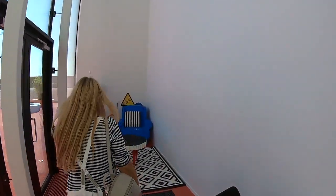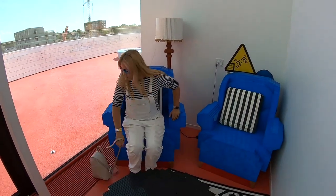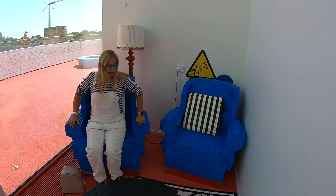Guys, in this Lego House there are so many activities that I'm so tired, and I found a very nice place to have a rest. Woo! It's an armchair and we have taken some rest here because we have so many more places to see here.